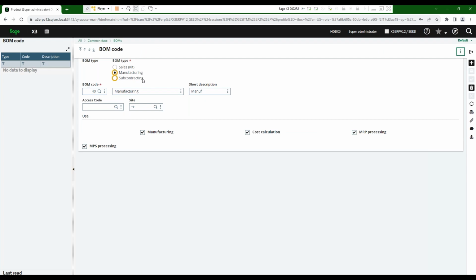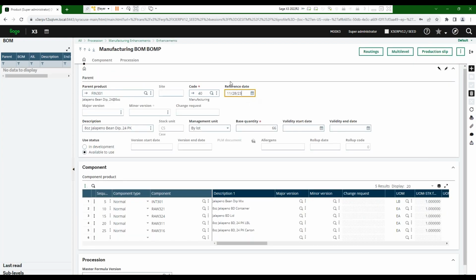If I jump to that manufacturing code 40, this is set up as manufacturing, not a subcontractor. You may have scenarios, maybe not in food, but we just wrapped up a few projects on medical manufacturing, and some of their assembly processes involve multiple subcontractors. So in the BOM code, if they're subcontracting, that's going to initiate a different process, right? So right now, let's go back to my BOM 40 reference date. This is just the date it was last modified. So that's 11/28/23.